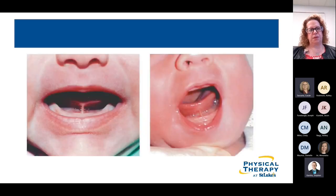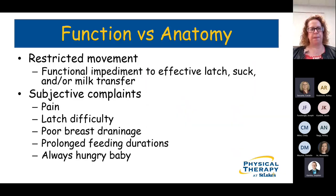And some additional examples of what a tongue tie can look like. And we can again see that all of these were very easy to pick up. These are very clear anatomic tongue ties, but we can see how they affect the function of the tongue with decreased lift or modification of how the baby's tongue moves when they cry. So with restricted movement, there's a functional impediment to effective latch, effective suck, and/or milk transfer.